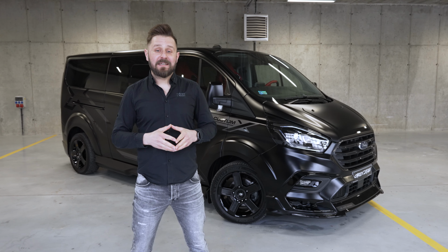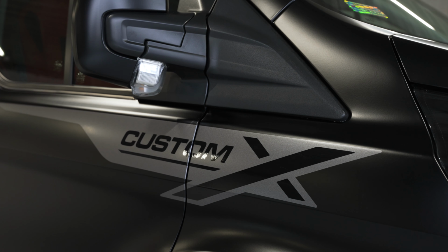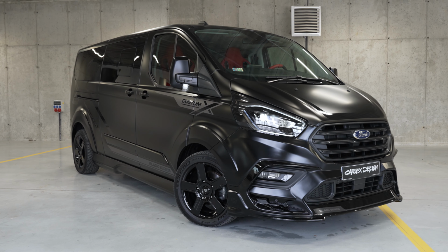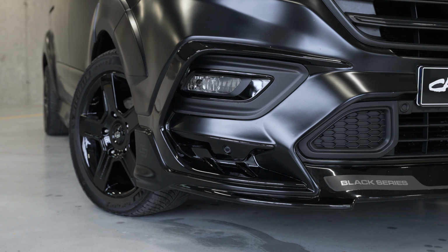Hi there! Today I'd like to show you the most stylish van ever, the Custom X Black Series. It's bold and sexy, just take a look. The car exterior has been totally remade. Look at this stylish body kit.